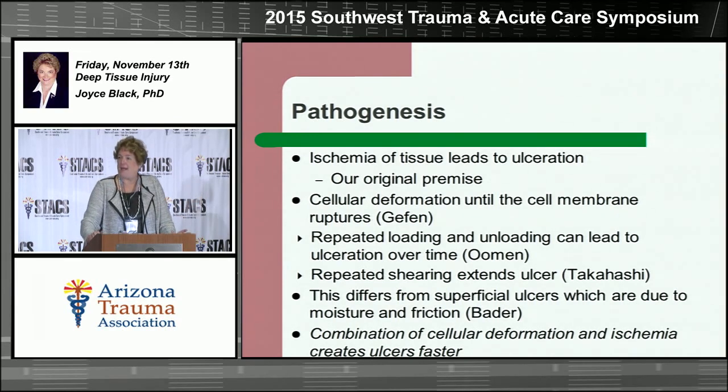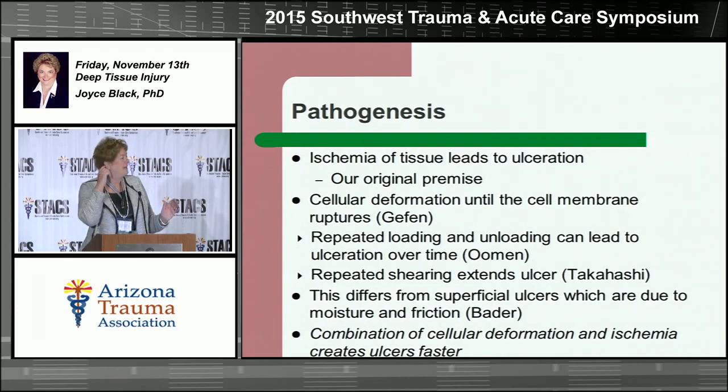Dr. Takahashi adds to the story in that pressure creates the wound. The pressure ulcer that we see due to pressure takes on either the shape of the device on the top of the body, like a CPAP mask, or the bony structure underneath, and that creates a perfectly shaped wound in the shape of the bone or the shape of the device. And then when you shear it, you tear the other tissue.